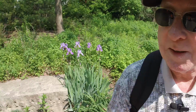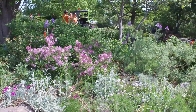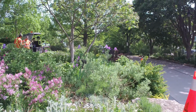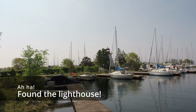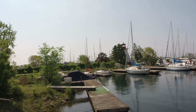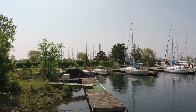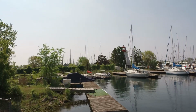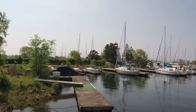But in the meantime, look at these absolutely fantastic flowers down here. Here we have some more flowers, just absolutely amazing. So that's the original one. And you may ask yourself, in the middle of the marina, why is it there? Well, that's very simple, because everything past there, at one time, this was the edge of the lake. And since then, they've added all this reclaimed land on the other side. But this is the original lighthouse. Good to see.